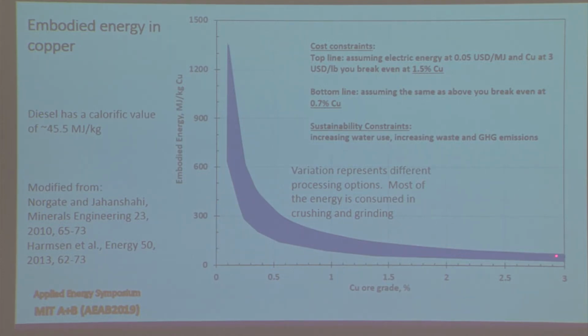So if we use the least efficient processing method available, then we can break even with the cost of electricity if we treat copper ores that have 1.5% copper, which is already well above, more than double what today's world average is. So in other words, you pay more in electricity than the value of the copper.